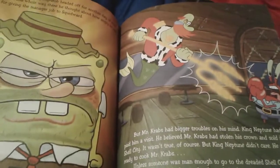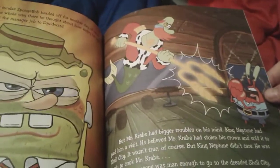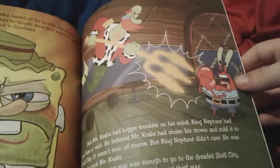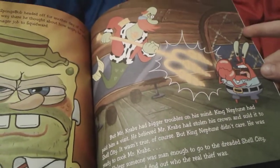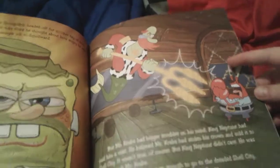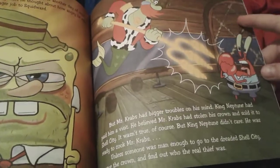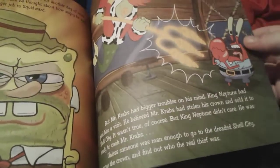And King Neptune's crown has been stolen apparently, but it's really Plankton who steals it, if you remember the movie. And Plankton makes a plan to blame Mr. Krabs for stealing the crown. So, oh my gosh, King Neptune thinks it's Mr. Krabs' fault, so he wants to kill him.